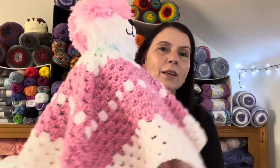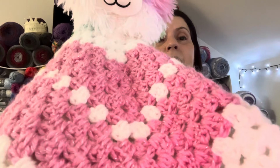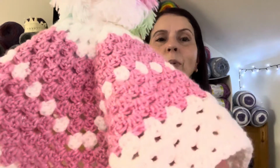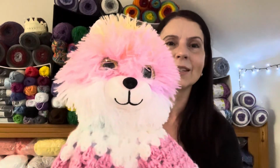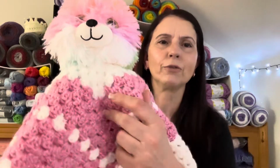When I finished one of the projects, and then I'll show you the other one that I've started, it was so beautiful to feel and put against the skin. So I'll just show you up close the little lovey, the blanket that I made using the pink. And I thought it would be lovely to use just the plain white as an accent for this little doggy. So that is beautiful, so soft.